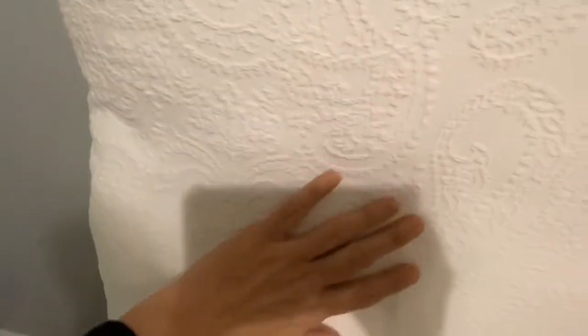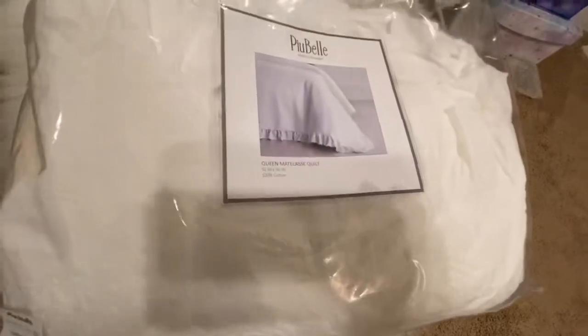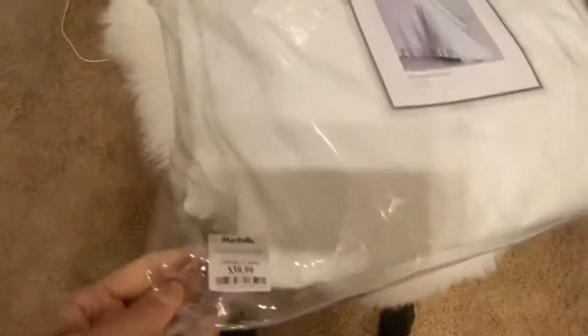I'm already getting my guest bedroom together because I already know what my wall color is going to be, and I already have my curtains and my curtain rods. So I really like Poubelle, and it was on sale. The Eurochamps were $39, and the coverlet quilt was also $39.